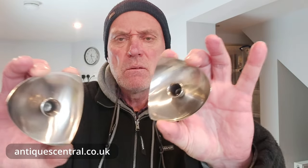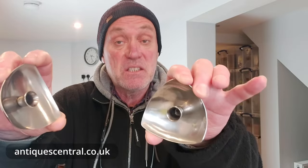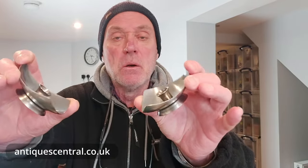The second item, it's a matching pair. Very utilitarian. Definitely mid-century again. And it's a pair of very small Danish-inspired candle stands. So there you can see. Classic Scandinavian style. Simple lines, stainless steel. It's not silver-plated, stainless steel.